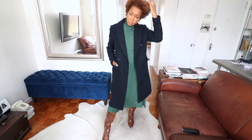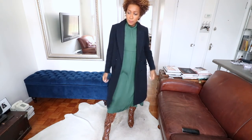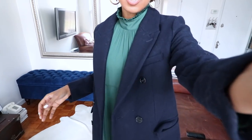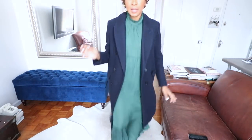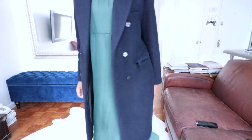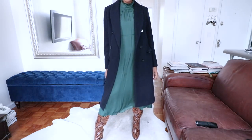Oh my God, my hair is so freaking long. But look, I really do like this. Oh my gosh, I'm so, so pleased about this. Anyway, oh God, my battery's dying. So here you go, head's chopped off, but anyway.